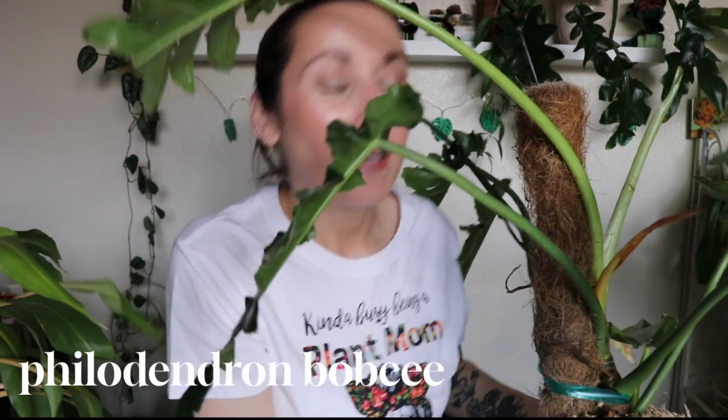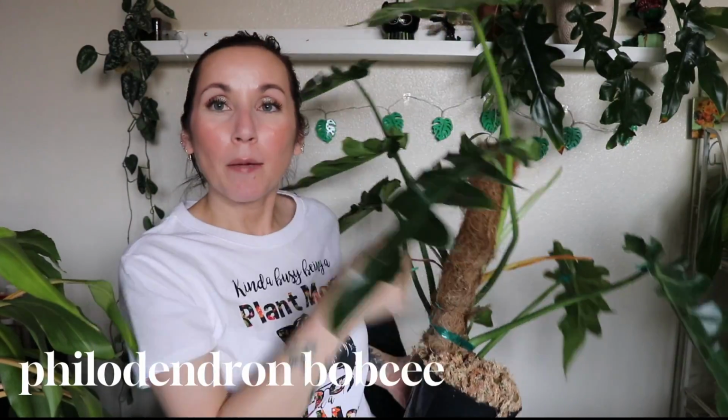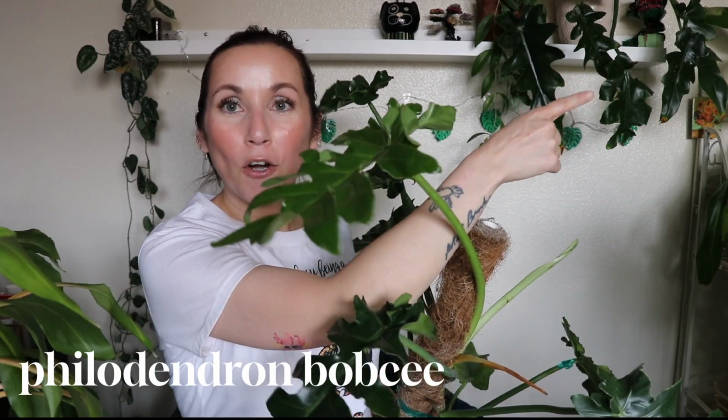So let's get one of the obvious ones out of the way, and it's the philodendron bobcee. This is my new one. My OG bobcee is right there. I've mentioned it a million times, but I have to mention it. This plant does not get any hype.